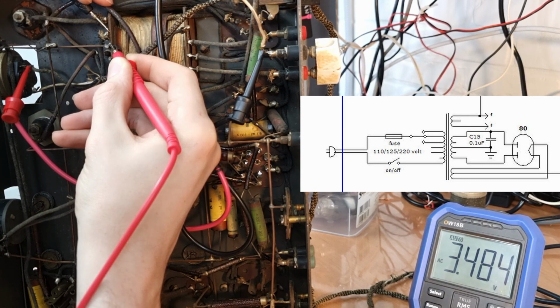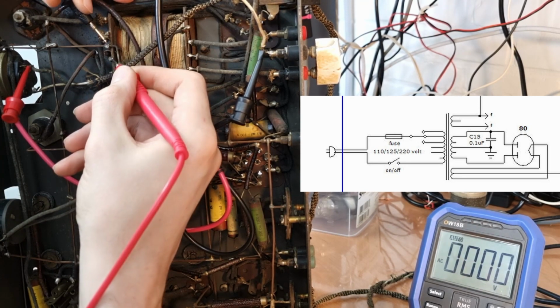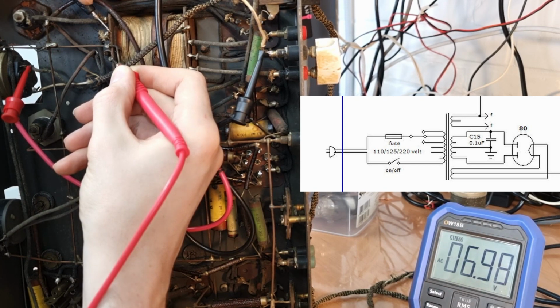3.48. So that's 3.5 volts. So that represents 350 volts in real life. If I measure the other side compared to the center tap, again, it's 3.5. It's a bit higher because these windings are never 100% symmetrical. So there we have also 350 volts. And if I measure between both sides of the winding, we get 700 volts. Well, 7 volts in this case, but that represents 700 volts. So this winding is also okay.